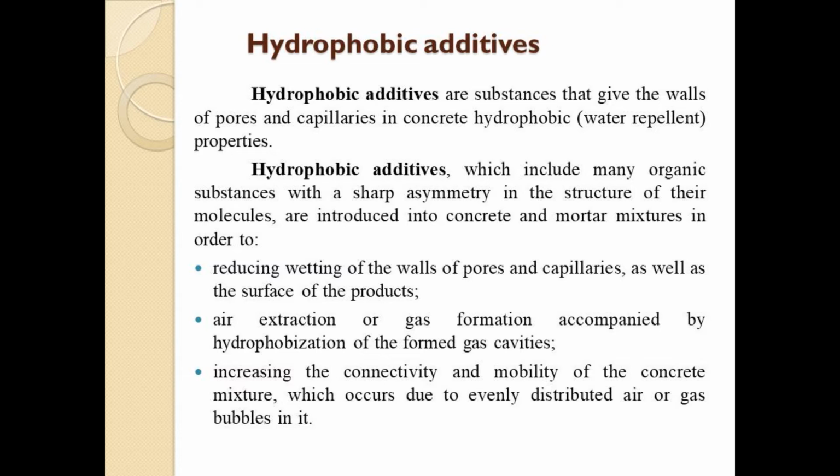Hydrophobic additives. Hydrophobic additives are substances that give the walls of pores and capillaries in concrete hydrophobic, water-repellent properties. Hydrophobic additives, which include many organic substances with a sharp asymmetry in the structure of their molecules, are introduced into concrete and mortar mixtures in order to reduce wetting of the walls of pores and capillaries, as well as the surface of the products.